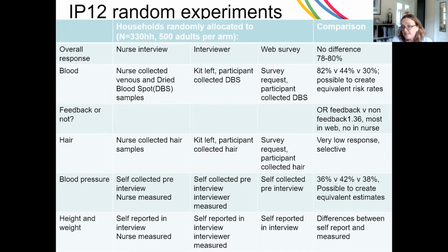We asked people for hair samples, but got a very low response to that. We asked people to go and get their blood pressure measured themselves at their chemist or their GP, and we got about 40% willing to do that, and those results were pretty equivalent to when the nurse or interviewer measured them. We got people to tell us their height and weight, and then we measured them, and possibly, as we all know, that wasn't very accurate.